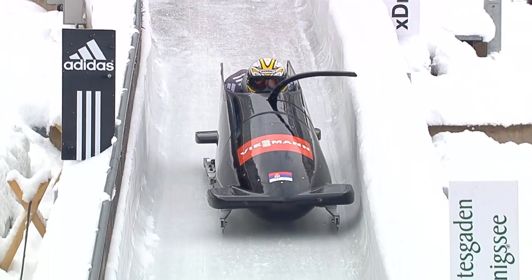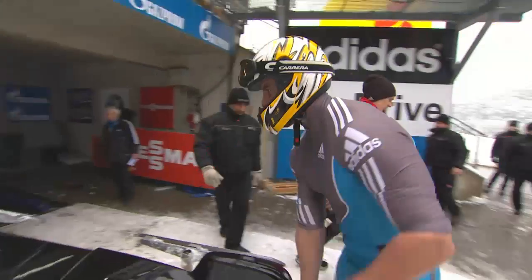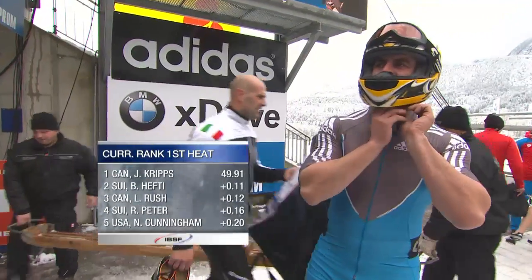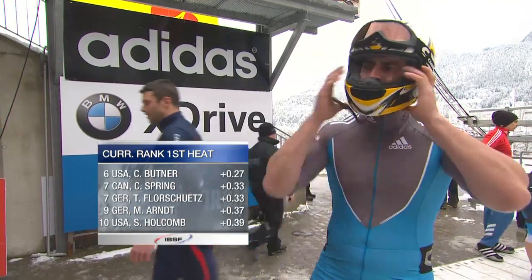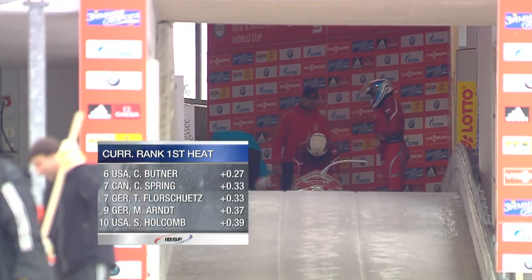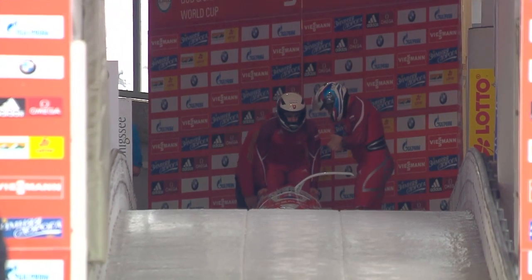Great pity for those two. Yeah. Really, there's nothing you can do. You know, if you're out of the grooves and you're that sideways, you just lose everything you had. Justin Cripps of Canada, our race leader, from Bert Hefty and Lyndon Rush. Well, 3 sleds still to come here. And the first of them will be our oldest driver, Milan Janešák.